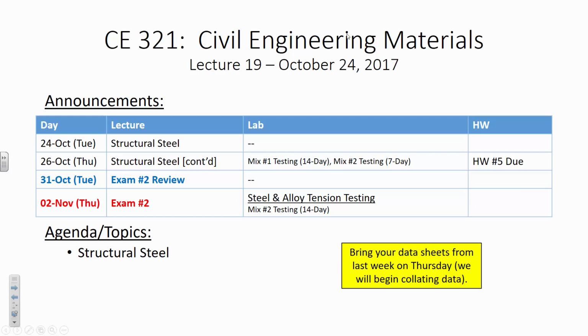A couple things. I do need to bring up something on lab. This Thursday, we were supposed to do our steel and alloy tension testing lab. But there's a little bit of a back order on the specimens that we're testing. It's not like concrete or aggregates where we can create our own specimens that easily. You have to order them, or you have to machine them. Long and short of it is, I'm going to put that lab off a week.